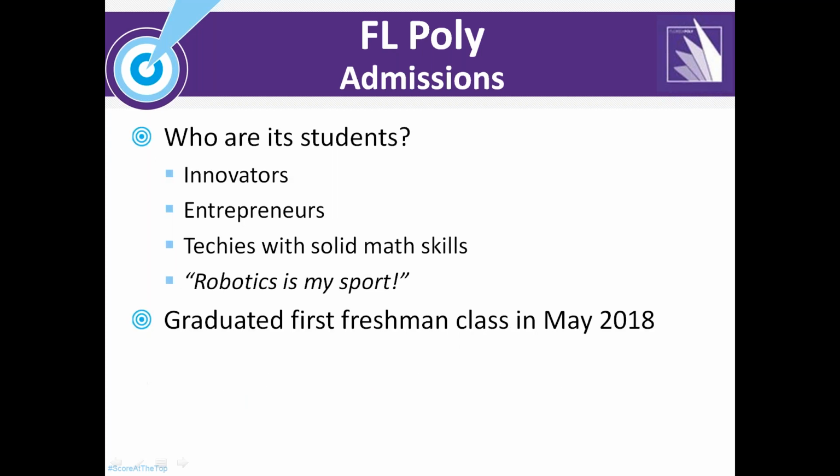And the question comes up now, well, who are the kids who go here? And these are the kids who are like self-starters, the techies. This is the kid who's going to walk around with a t-shirt that says robotics is my sport. And they did just graduate their first class a year ago, so they are really new. Okay.